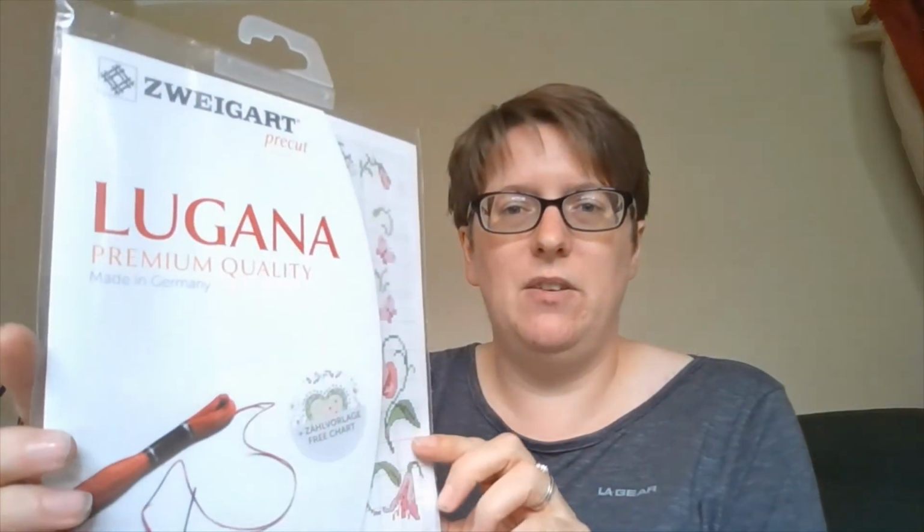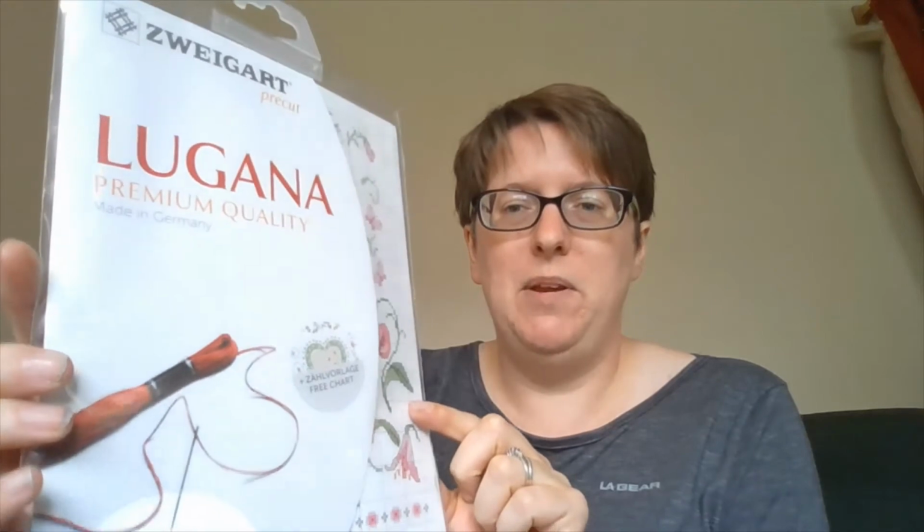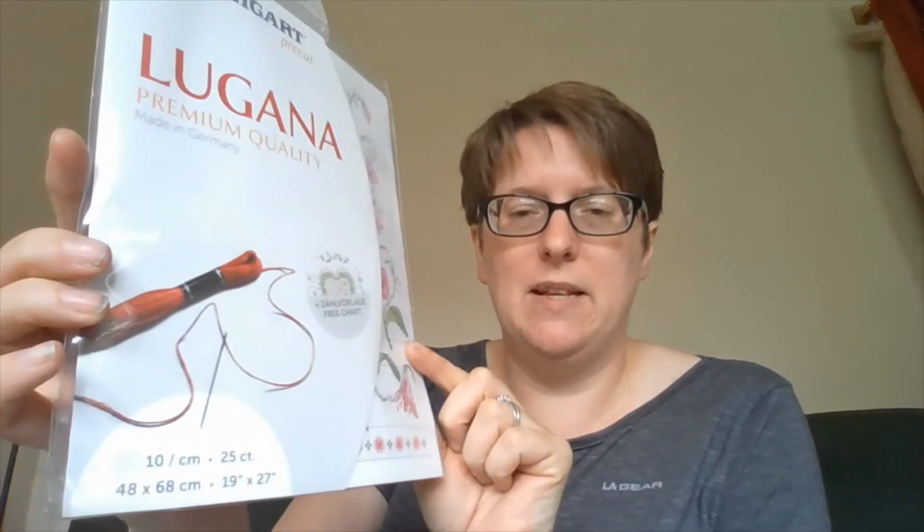It's just a creamy colour. It doesn't say on the packet, which is actually handily just here. Zweigart Lugana, there we go, pre-cut, premium quality, made in Germany, and that's the size. It comes with a free pattern, and it's just got that on the back. It doesn't say a colour, just says a code. Anyhow, 25 count Lugana.